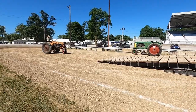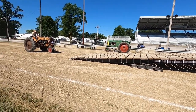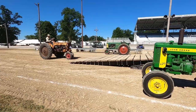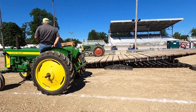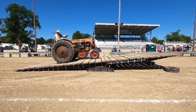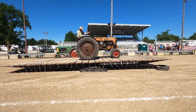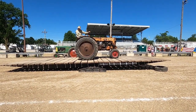I think Tim's going to give us a show too on the ZB. Look at that. Right up there and kicked it over. Like he knows what he's doing.